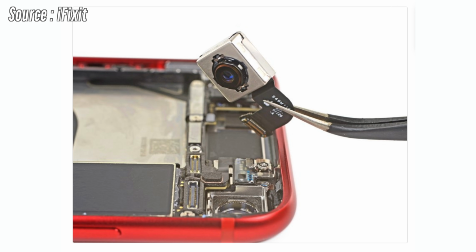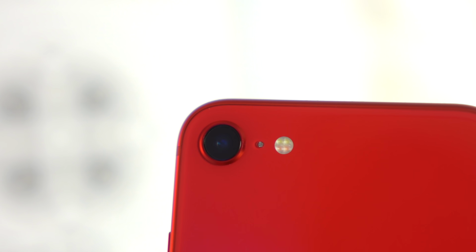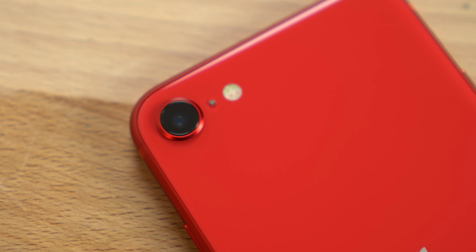A few days later, iFixit published their teardown, and I was very surprised that the rear camera is also from the 8, meaning it is really old in terms of tech since the last 2 years brought major upgrades with larger, faster sensors. Now what surprised me even more than that was how good the photos looked.